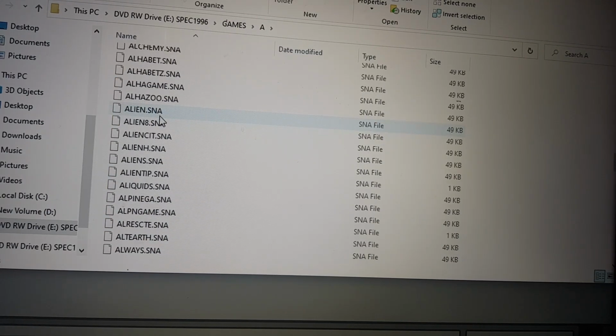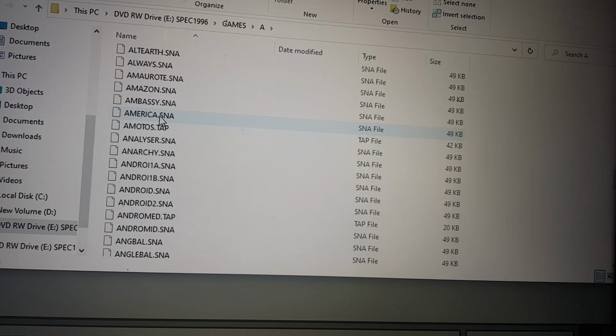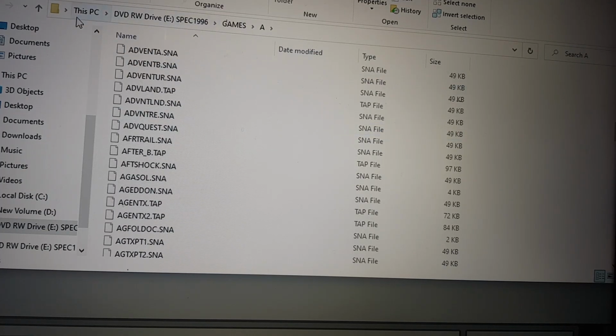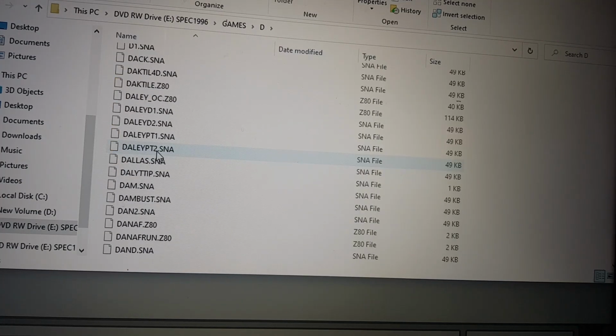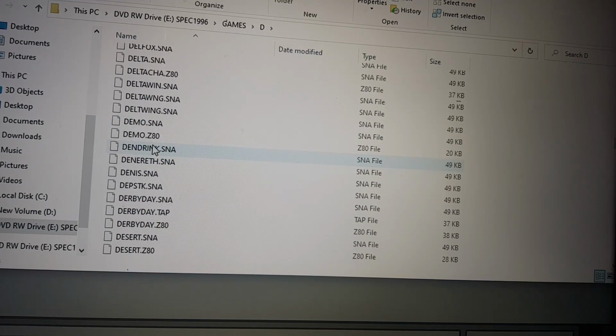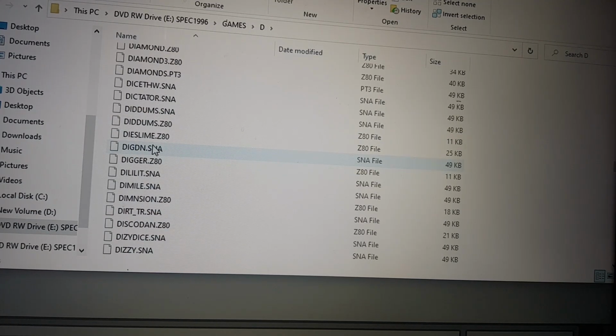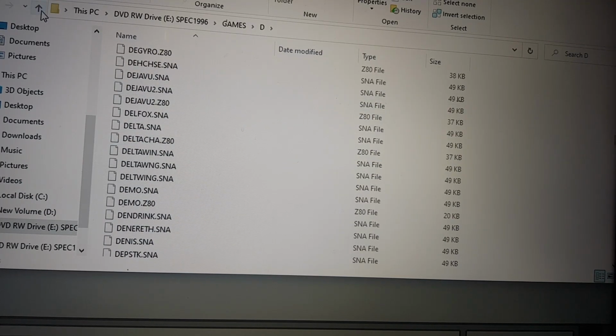Yeah, you can see they were mostly snapshots, but there's also a Z80 and .tap files as well. But it was a really cool thing to have these at that time. And you can see the naming conventions. At that time the names of the files had to have no more than 8 characters in them, so people were using really esoteric ways of naming these long games, and you weren't always sure what you were going to play.